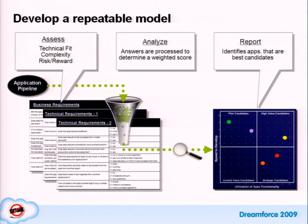So what do you want to do? You want to develop a repeatable model around assessing applications. And like I said, you want to look across a couple of dimensions: technical fit, complexity, and the risk and reward. You want to come up with a scoring model. Again, it can be very quantitative. I'm going to show an application in a few minutes that we've developed, or are in the process of developing, on our platform, that you can use to enter a bunch of characteristics, and it'll give you some level of understanding of how complicated it's going to be, whether it's a good pilot candidate versus a high-value candidate. Basically, you can set up a quadrant like you're seeing here to determine what you may want to do first, second, third, fourth.